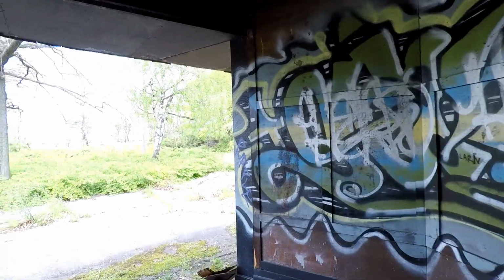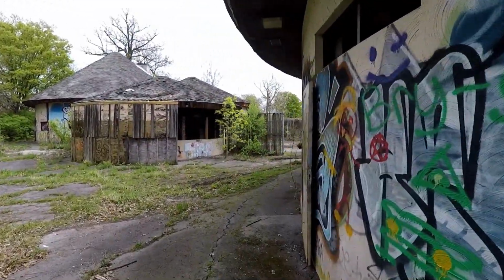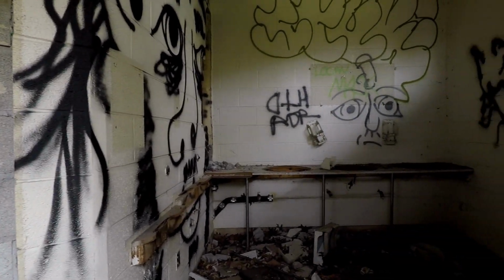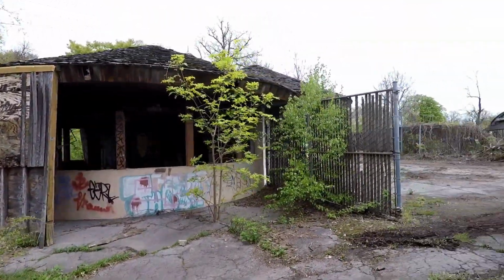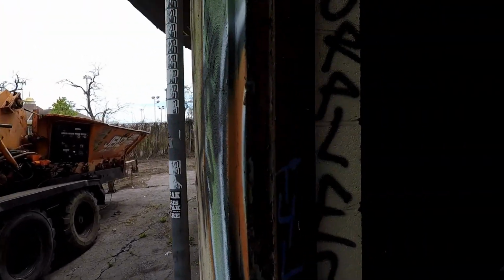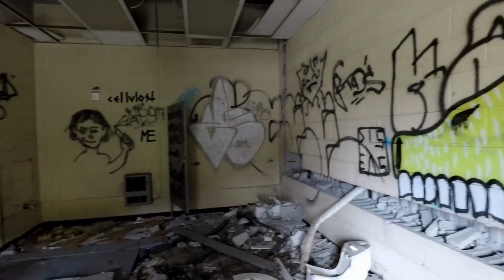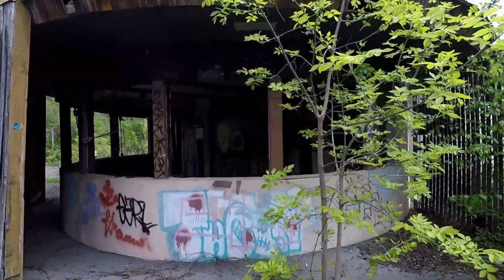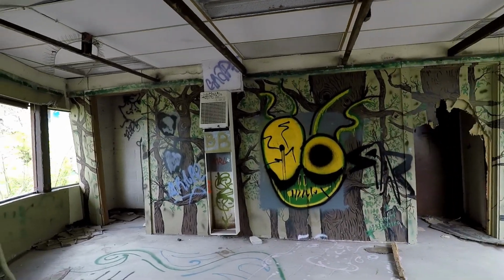Old fence posts of some kind left here. Treacherous as hell. Bathrooms. Not looking too slick anymore. I have no idea what this vehicle is. Some kind of spreader, maybe? This place has a very African motif to it, which I like. It's a cool aesthetic.